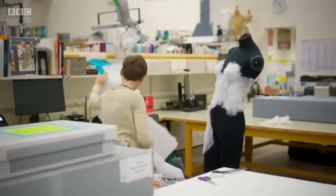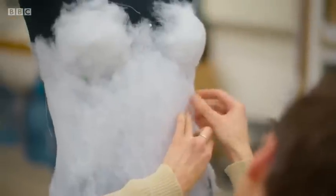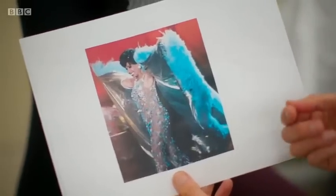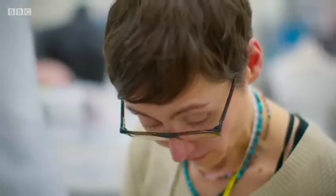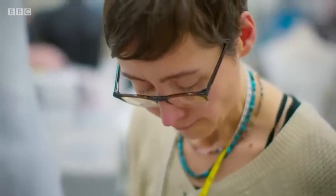To help her achieve the right look, Gazer is using performance photos of Dame Shirley on stage as her guide. I just love the expression of hers. She's so full of energy. Images like this really help me to try to recreate the shape and let her come alive in a particular way.